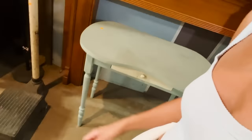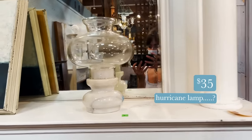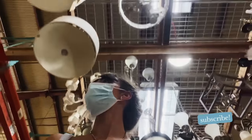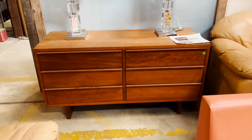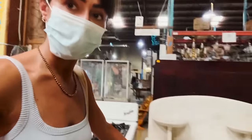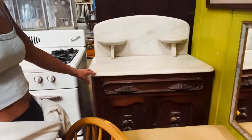What the heck is this? Look at this sweet little guy. He just needs some cleaning up. Oh, that's sweet. Ooh, I like this guy. I like this guy a lot. Hell yeah. A marble top dry sink, they're called sometimes, or wash stand, and I would use this as your little vanity table in your bedroom. You could put your makeup and a mirror here. I love this. It just needs some cleaning up.